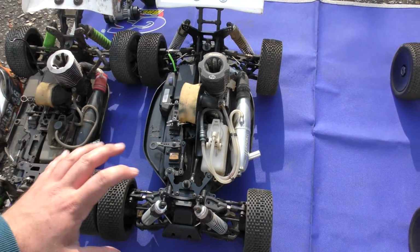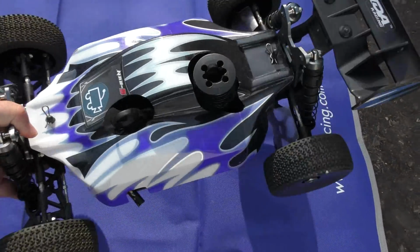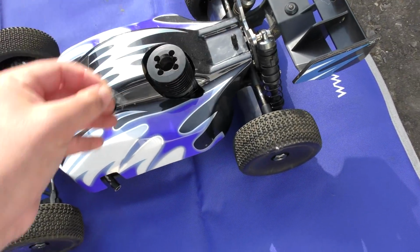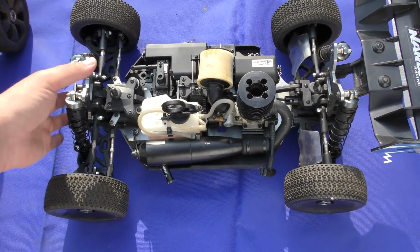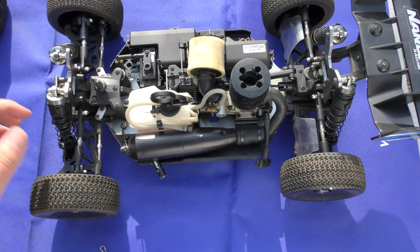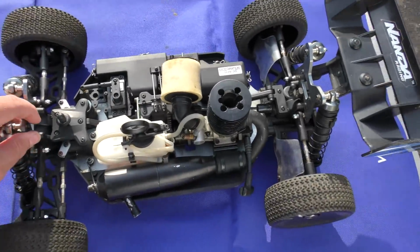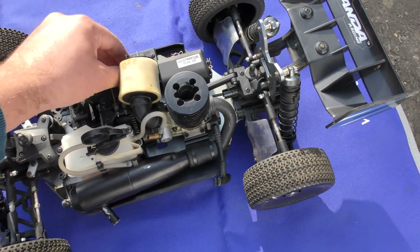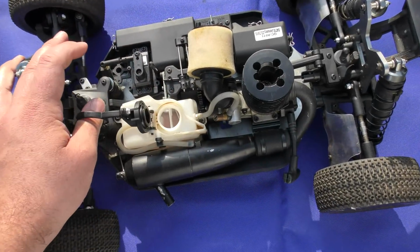Two good, definitely good. This one we are going to try and start today. Again, very clean. Let's take the body off. Yes, very clean, this one. So this is a little bit more of an entry level buggy, although I do love the little mud guards on the back there. Gears feel good. Brakes are solid. Air filter's clean. Let's have a look in the fuel tank.